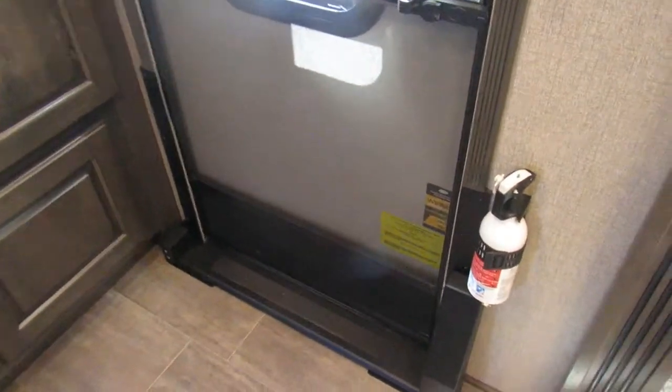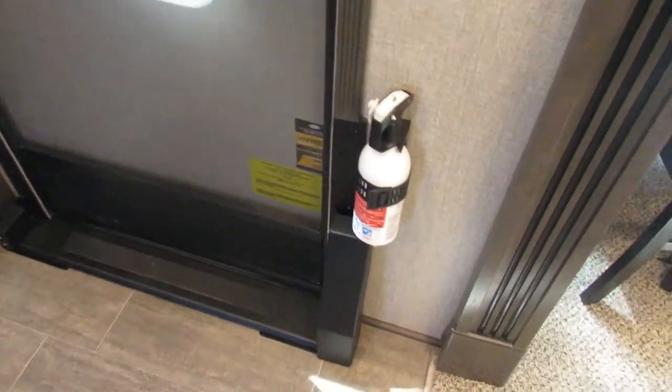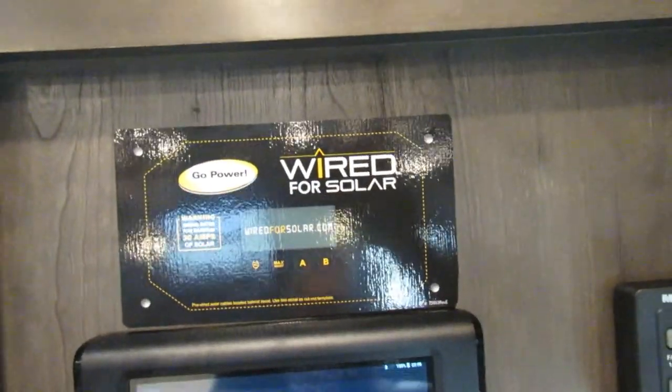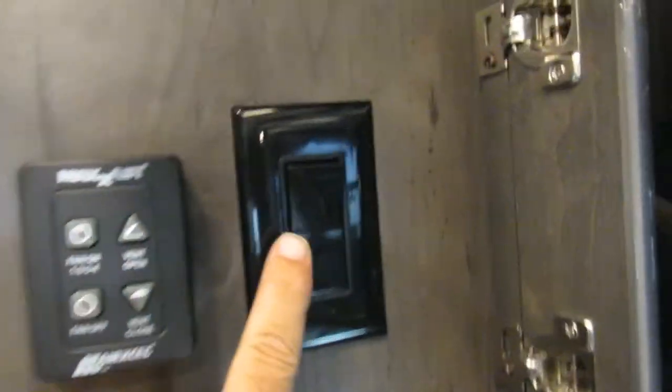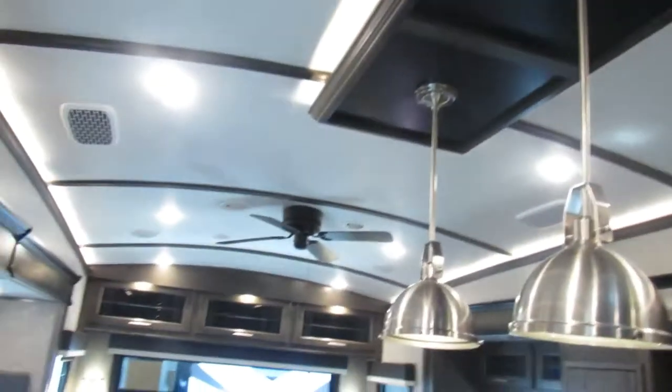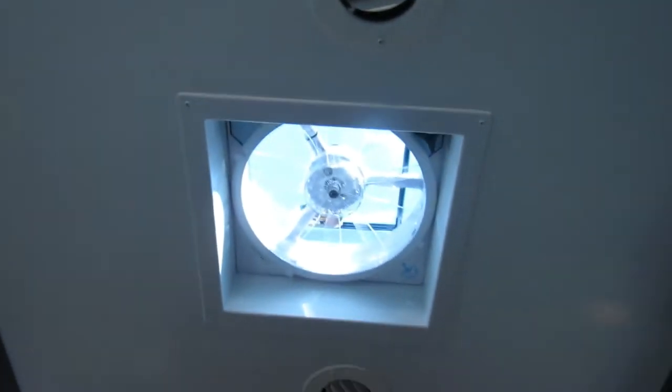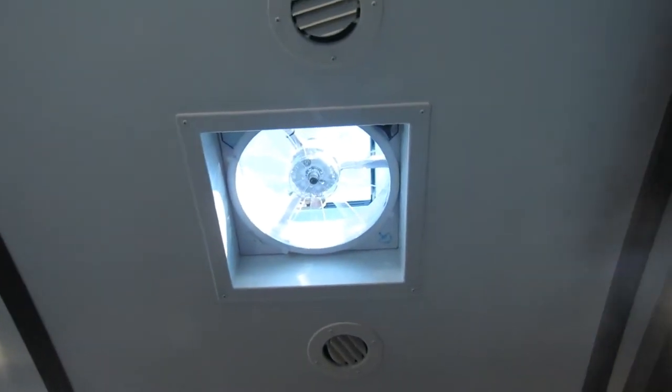So just inside your door, to your left as you come in, will be your fire extinguisher. And just to your right, all these panels. Second to the top panel, got quite a bit of information up here. Shows you where you wire for solar. This little black button is for your fan down there, which will run when plugged in. This is your max air vent, which runs right here. There's a button to open it and to turn it on. That'll move air rather nicely through the unit.